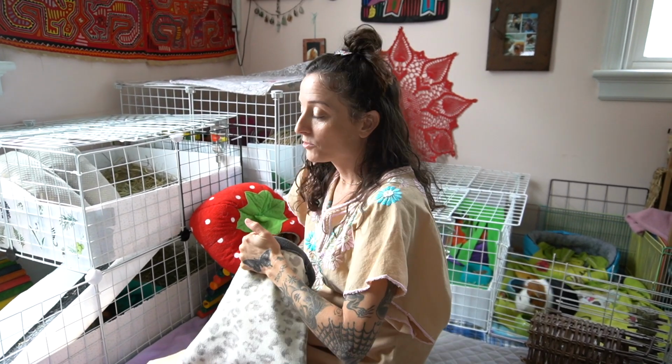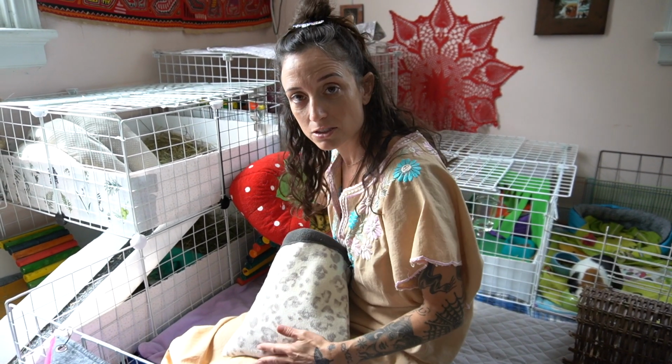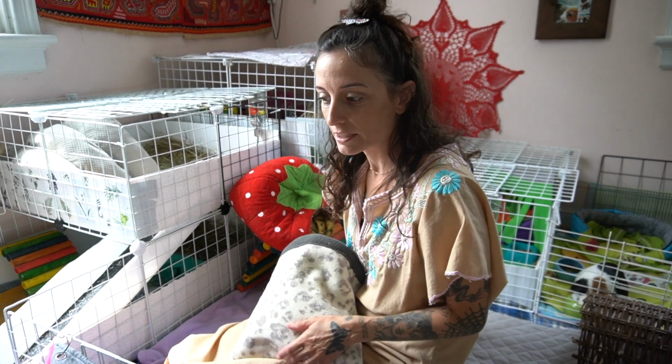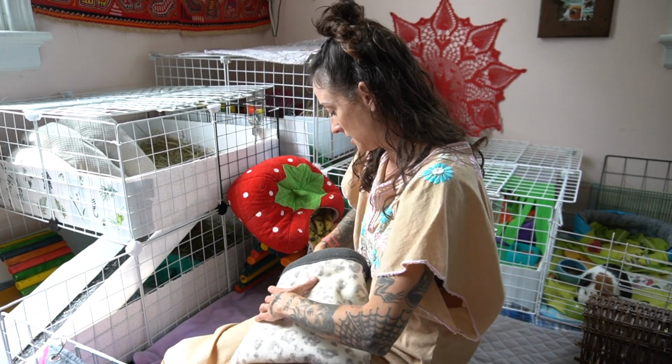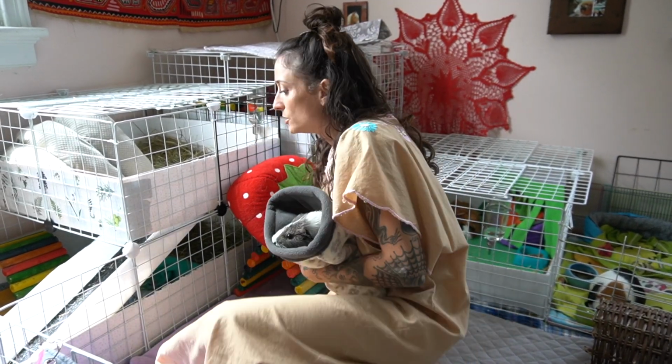I actually learned from watching Skinny Pigs 1 how she puts her piggies in a cuddle sack like this to do meds, and it's so easy. I mean, obviously the pigs don't really like meds, but he is one of my easier to medicate, even though he doesn't like it. They are tolerated very well, mommy.